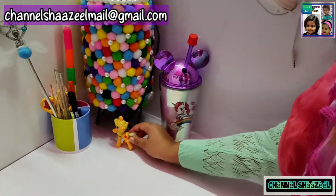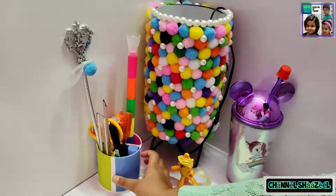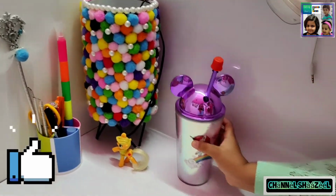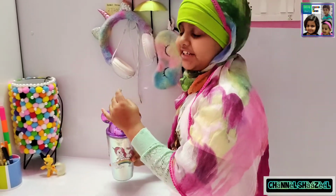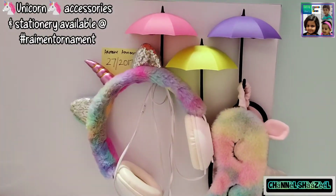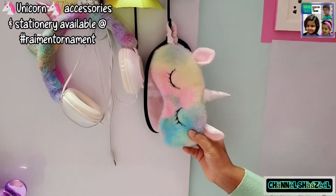So here I have my unicorn over here. She's Apple Pie, and here's all of my stuff, like some highlighters and pencils and erasers, and my bottle. I'm really thirsty though. Refreshing. Okay, so here are my headphones over here, and this is just my school stuff, you know. And here are my eye masks.